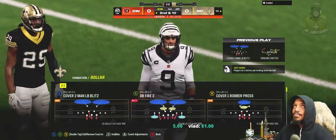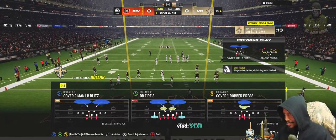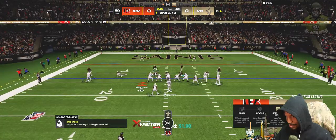Throwing on first down, but this one winds up to be incomplete. They certainly did a nice job improvising there, extending the play, hoping someone would come open downfield, but they never did.